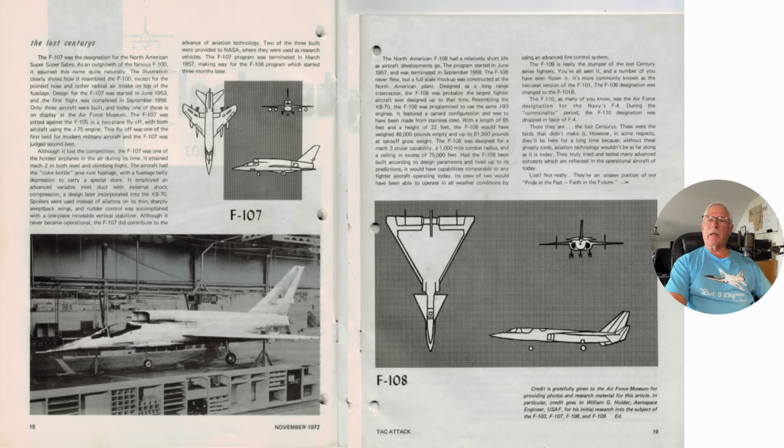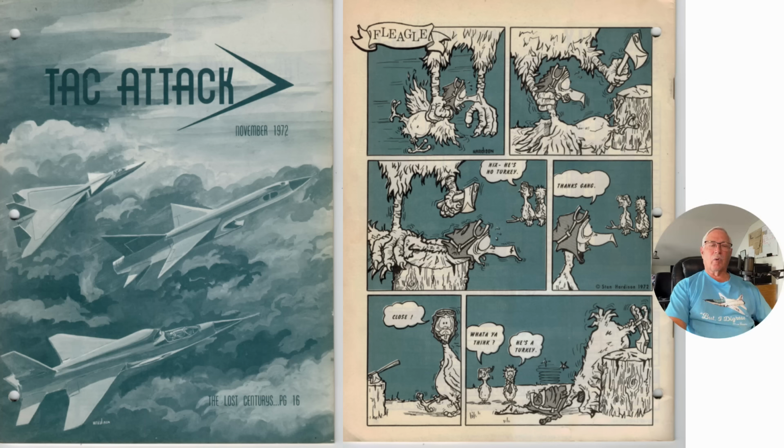So if any fighter pilot goes into a bar and tells you he's an F-108 pilot, don't believe him either. He could tell you he's an F-110 pilot, but then you'd know he is a little carried away with history and doesn't know his aircraft very well. Oh, by the way, one of the funny things was Fliegel. That was the cartoon on the back. So anybody who's seen this magazine, I'm sure you remember the intrepid aviator Fliegel.